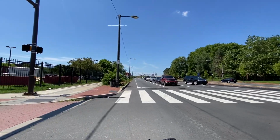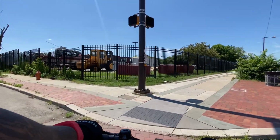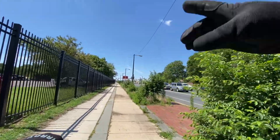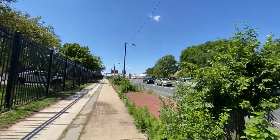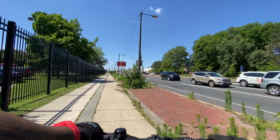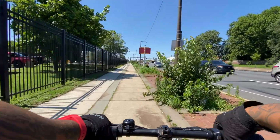We're passing Christian Street. And look over here, they haven't worked on the trail yet. But this is where the trail is going to end, on Washington Ave. Now, there is a bike trail that's in the street, but they haven't started the project here yet.